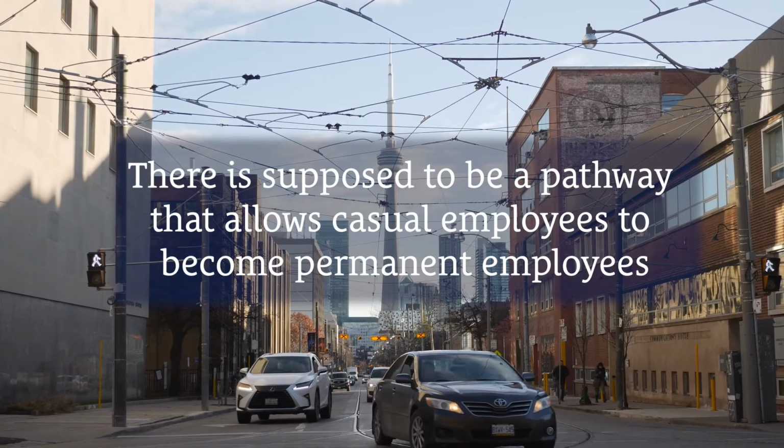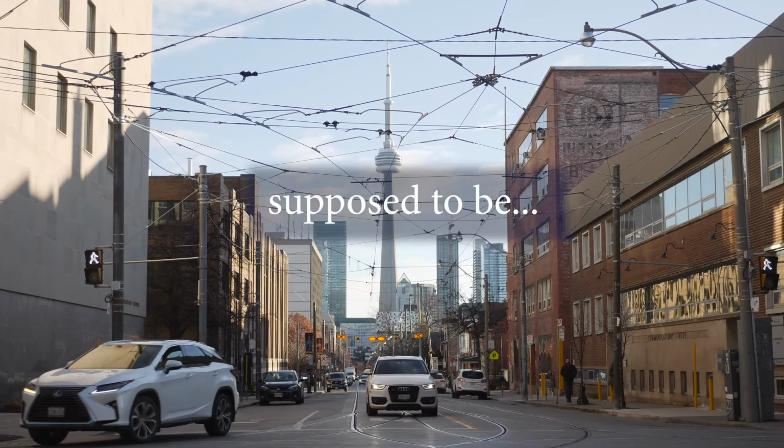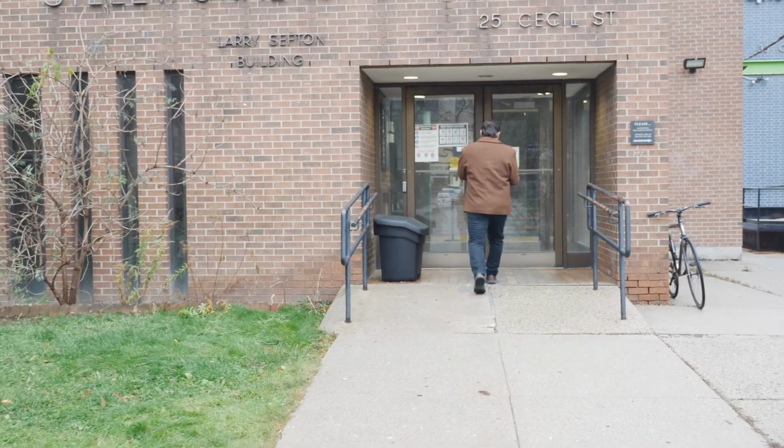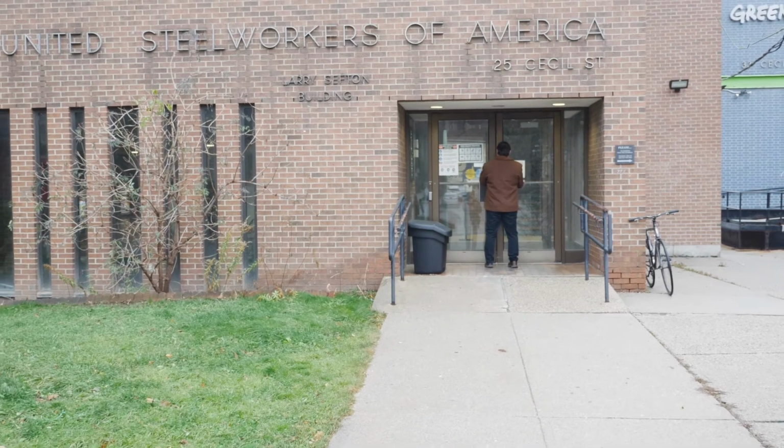There is supposed to be a pathway that allows casual employees to become permanent employees. Supposed to be. After they've reached a year and a half in the same position, or 2 years if they've worked a few hours per week, they have the right to become staff appointed status. The employer knows this, and sometimes it's unbelievable, but this is true. The University of Toronto employer, through its supervisors, managers, and human resources officers, will cut you off.